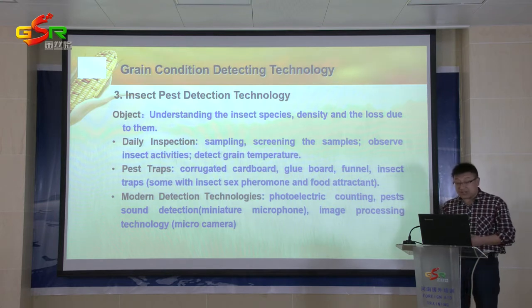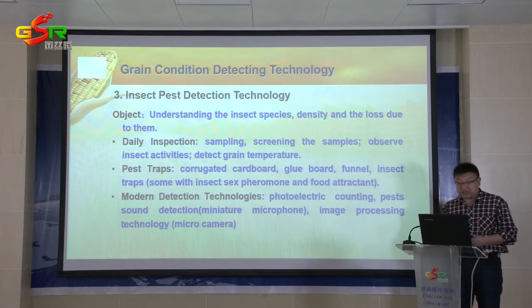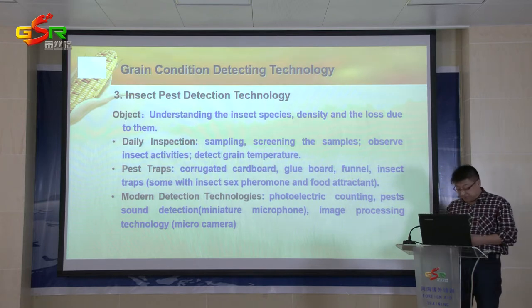Modern detection technology: photoelectric counting, pest sound detection, image processing technology.